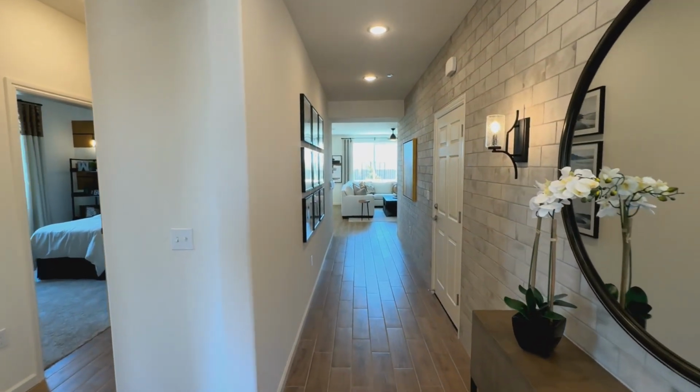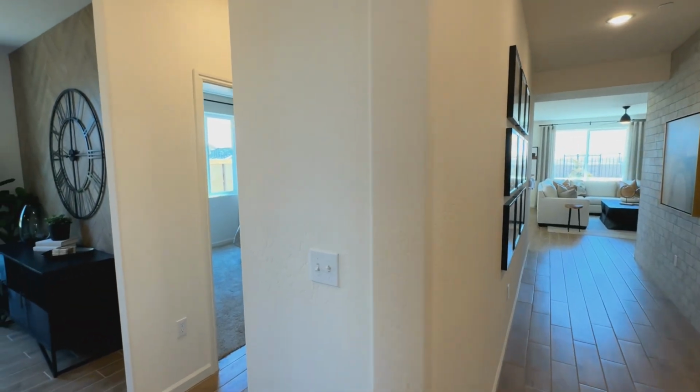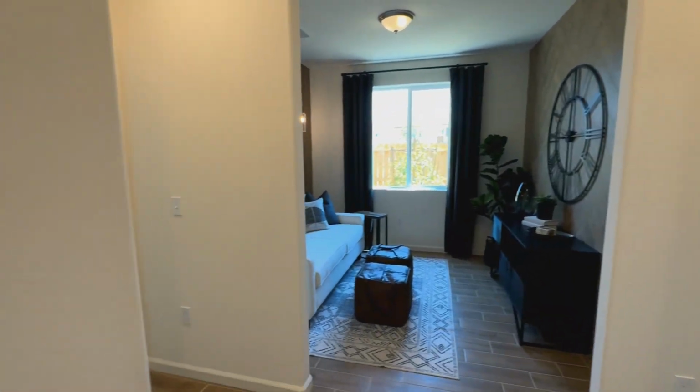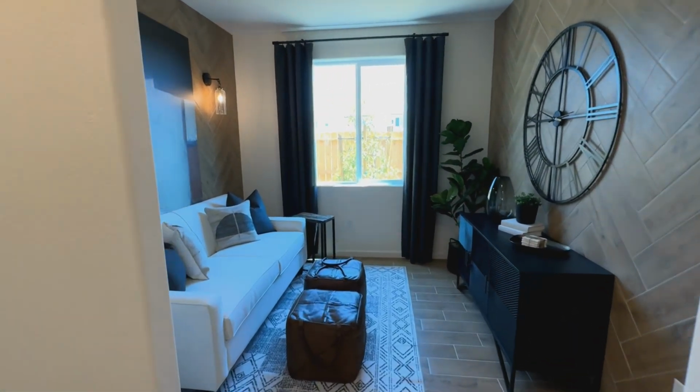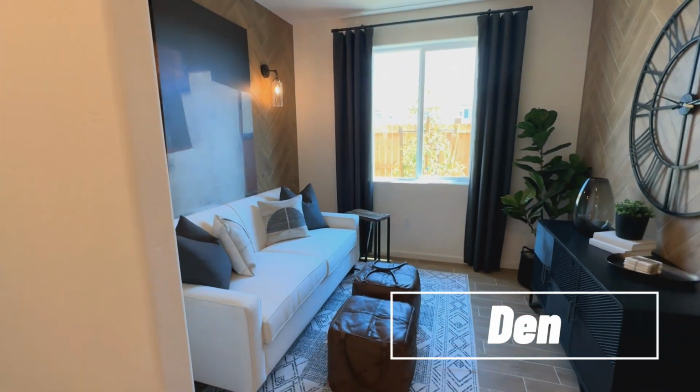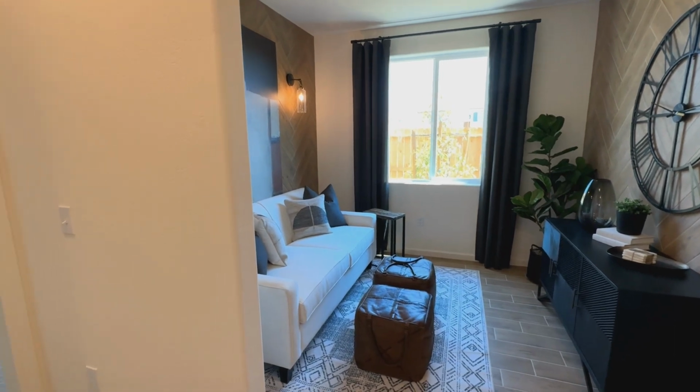It's like, wow, when you first walk in. It kind of follows suit. Over here to the left, you've got the 2 first bedrooms as well as the den, which is straight ahead. So this could be an office, a second living room, a playroom, even like a homework area for your kids.